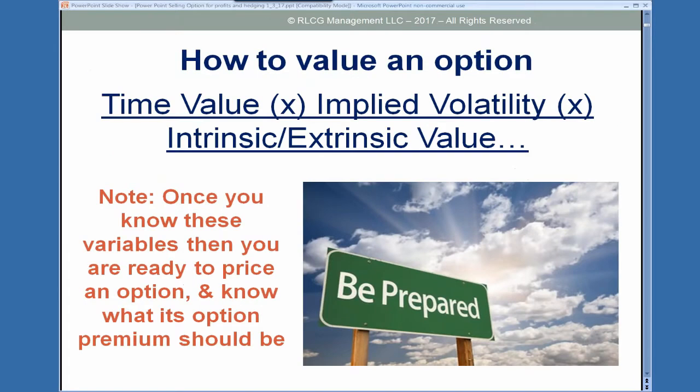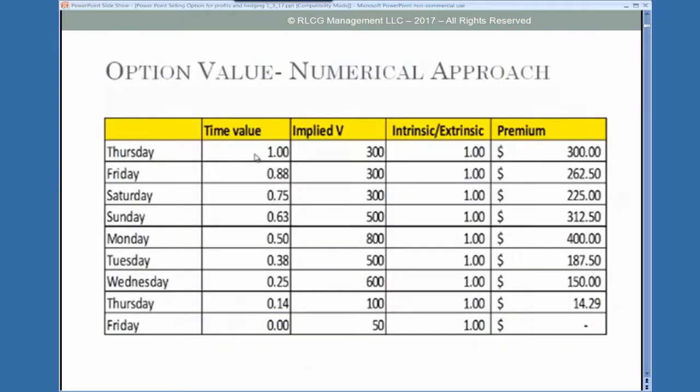So then let's go through the option pricing model and look at the components and how they affect price. Again, the key component will be time value, and then the other big component for pricing is the implied volatility, times the underlying value of the security you're trading, the intrinsic and extrinsic together. Once you know these variables, you're going to be ready to price out your option, know what the option premium should be, and have a better idea of what kind of option strategy you want to use. So here's a table, and we'll illustrate how these pricing components affect price.